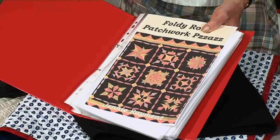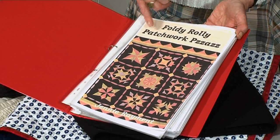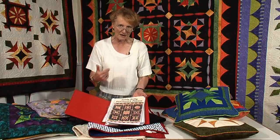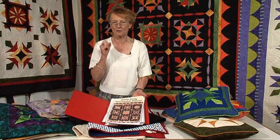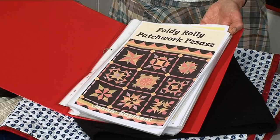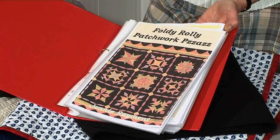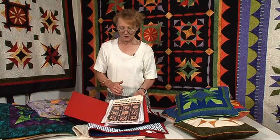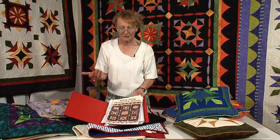This is my little red book, Foldy Roldy Patchwork Pzzazz. This is the very rough print-off from my fairly cheap and inexpensive printer. The real book is going to be so wow with colour, so full of pizzazz. The reason why I haven't got an I in pizzazz is that my mate Valerie said, "No, you haven't got an I in pizzazz," and I didn't like it. So I decided, why do I have to have it?